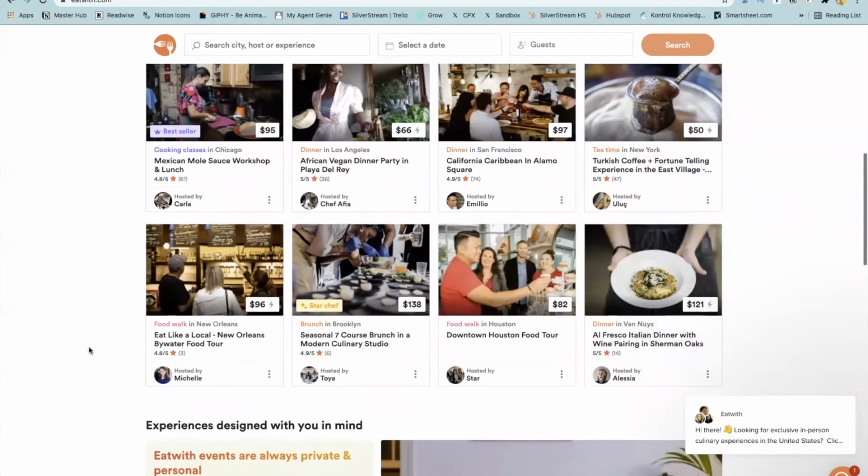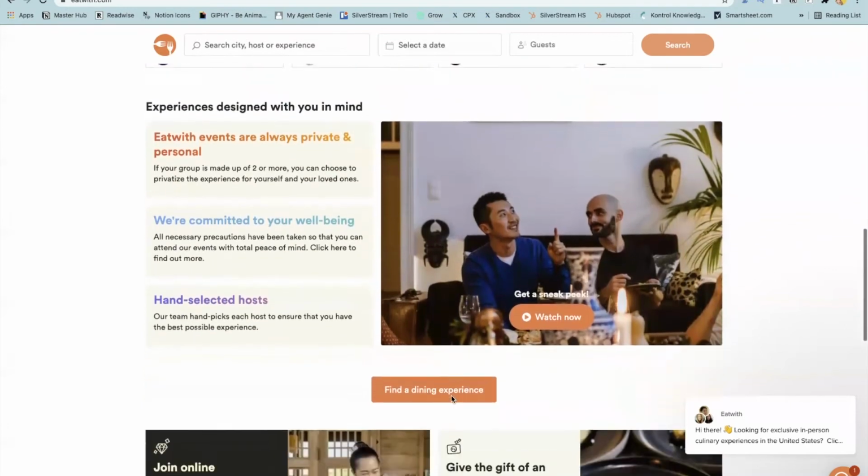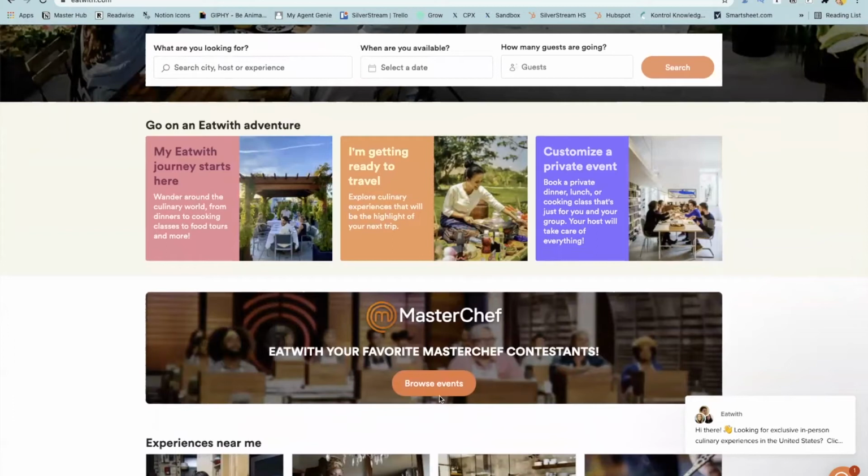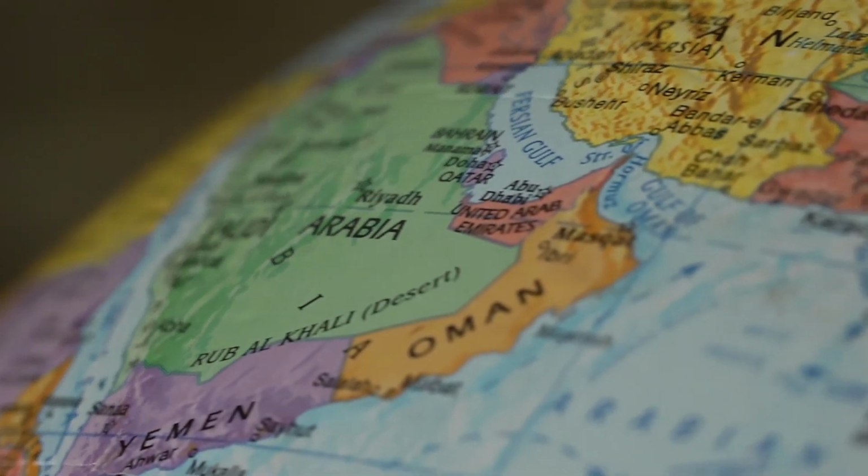I guess you could look through to see where you're going and what might be available. There's all different types. It could be going to somebody's home and sharing a meal with them, or it could be like this in Houston where it's an entire food tour, or here in Van Nuys where it's al fresco dining and with a wine pairing. There are so many cool things that Eat With has to offer. And like I said, it's a brand new platform and has so much to offer. I can't wait to see it expand and offer more and more destinations.